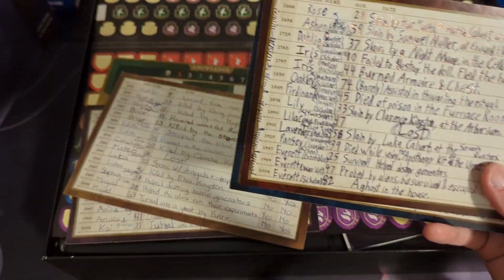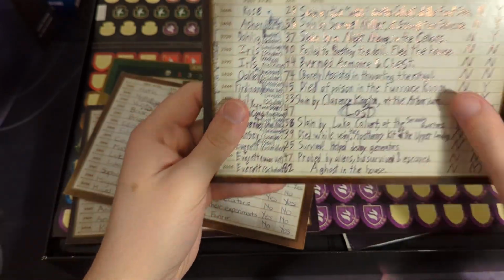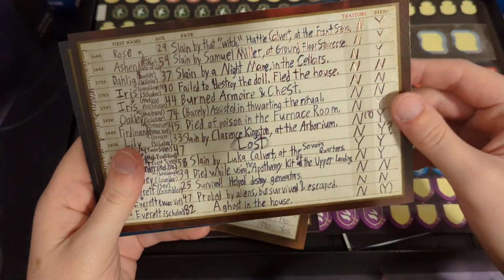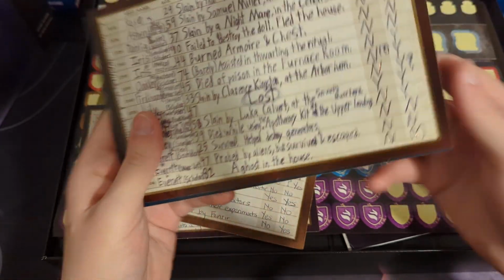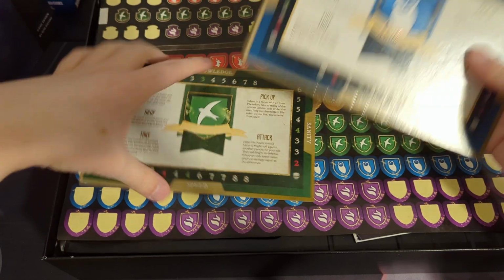We kind of created names. You can make your own name, and your characters have occupations. You can say what happened, whether that character was the traitor or not, whether they died, and so on and so forth, right?